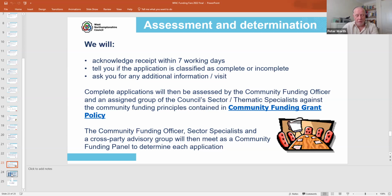And then what happens is myself and the sector specialists and a cross-party group of members will look at each of these applications and evaluate them. So there's a whole team of people that look at these in order to work out which ones we can and cannot fund against that policy document. So really that policy document is key.